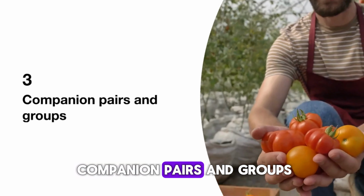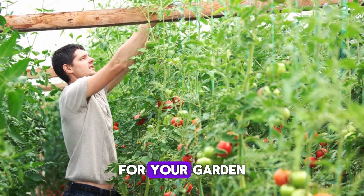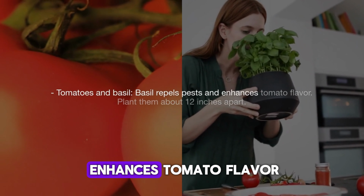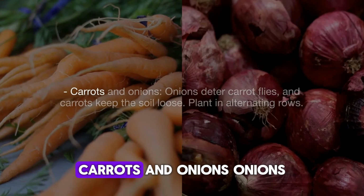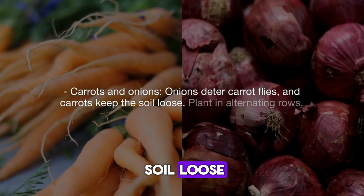3. Companion pairs and groups. Here are some tried and true combinations for your garden. Tomatoes and basil. Basil repels pests and enhances tomato flavor. Plant them about 12 inches apart. Carrots and onions. Onions deter carrot flies, and carrots keep the soil loose.